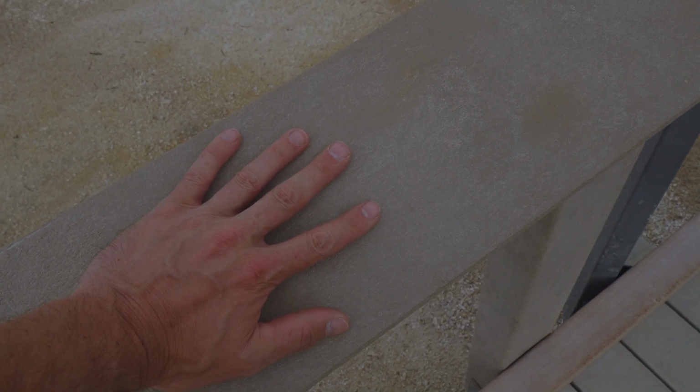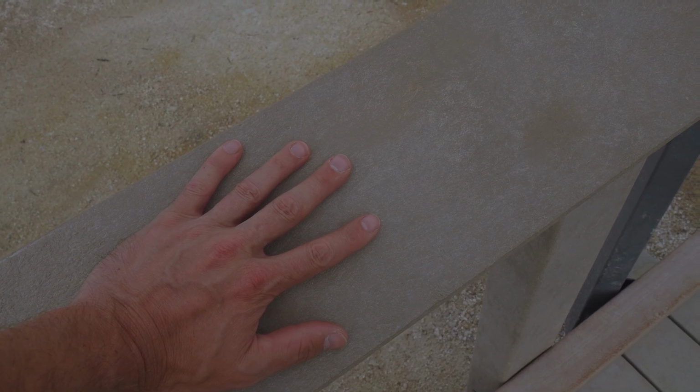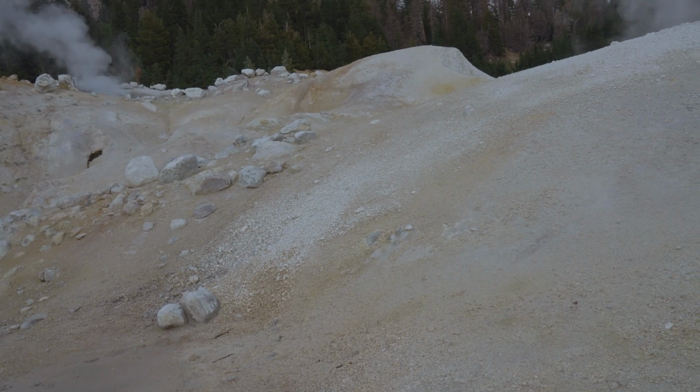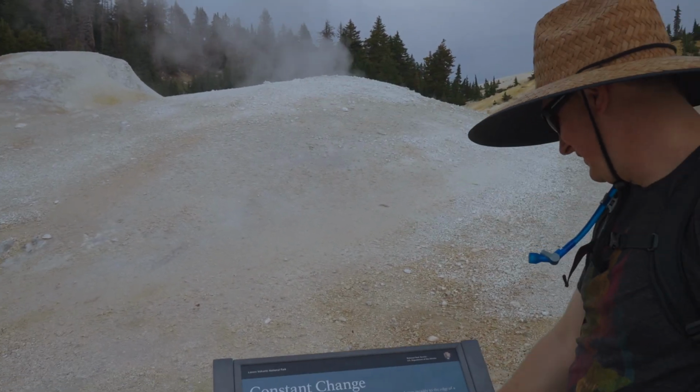I can feel the ground shaking. Yes. Yep. It's rumbling like an earthquake. This used to go like that, up and over that thing and up to there, and they got rid of it.